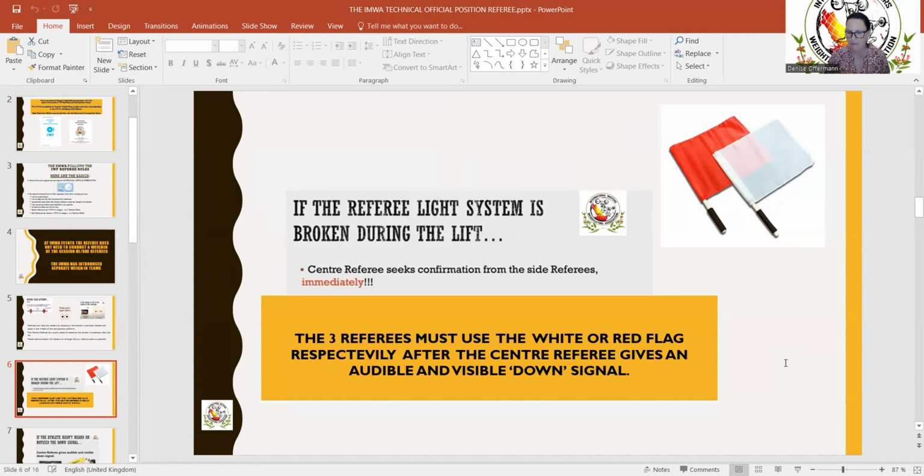The three referees must use the white or red flag respectively, but only after the center referee gives an audible and visible down signal. When the electronic system is working, the down signal, we can hear it normally. So when we can hear it, then the referees can show their decision. If the electronic system is not working, you raise accordingly the flag or the board that you have decided, white or red. But you do it only after there has been a down signal, either a verbal one from the center referee or the electronic one.